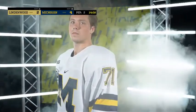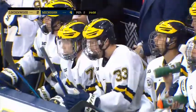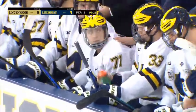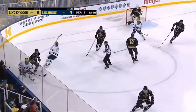Luke Hughes cut in from that left side and spotted an opening, just a couple of widths of the puck, just over the blocker's shoulder of goaltender Burnham. I think it went stick mask. Not in.